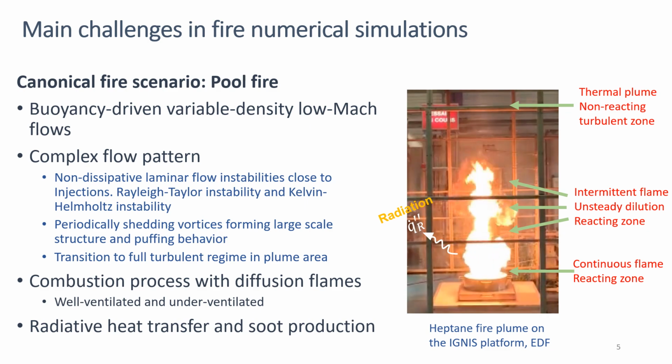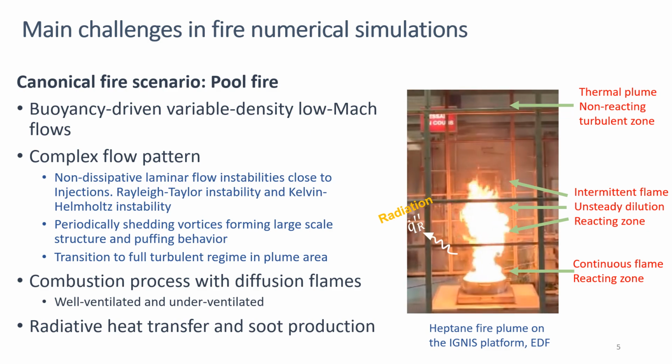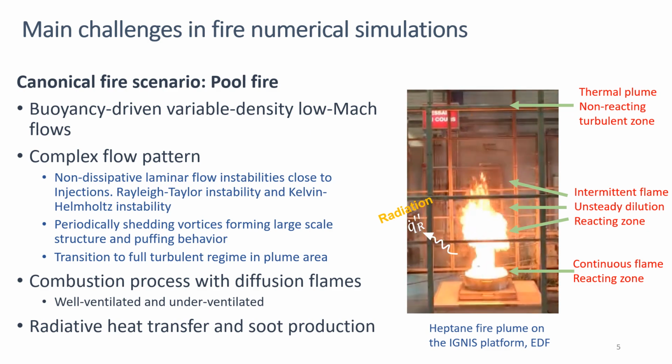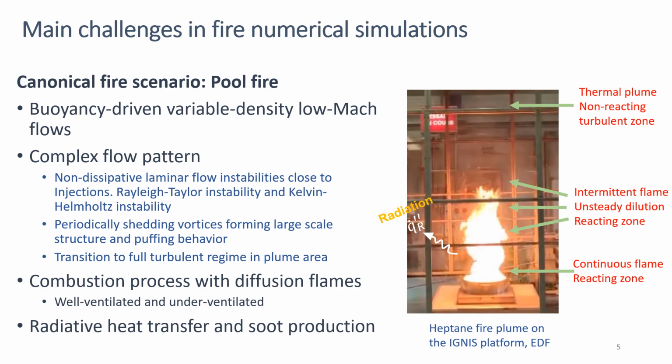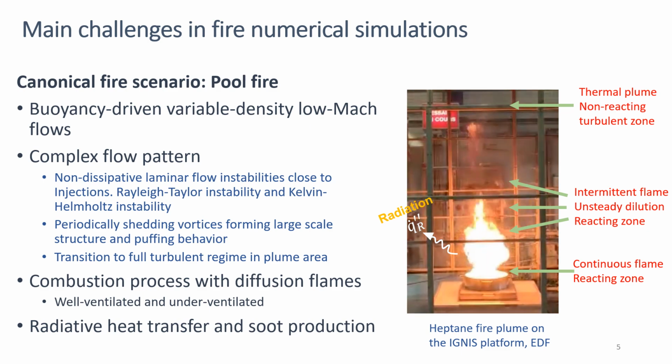Non-dissipating laminar vortex structures are formed because of Rayleigh-Taylor instability and Kelvin-Helmholtz instability. Then these small structures are stretched in an intermittent flame zone and shed from the base, forming large-scale flow structures and subsequently a periodical puffing behavior. At last, the flow transits into a fully turbulent region in the plume area.